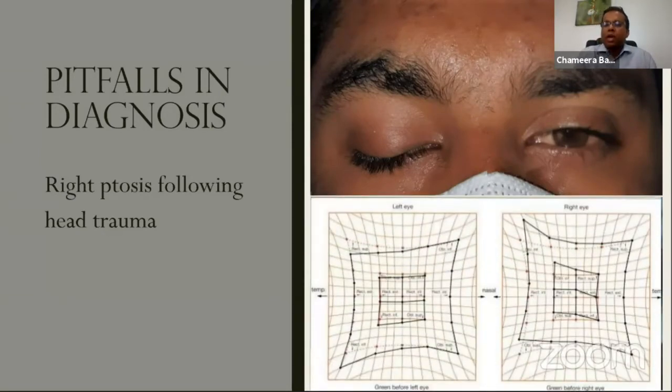So what has actually happened here? The patient had subconsciously kept his right eye closed to get rid of the double vision. So this ptosis is a compensatory ptosis. So you must make it a point to cover the other eye and examine in all cases of unilateral ptosis.